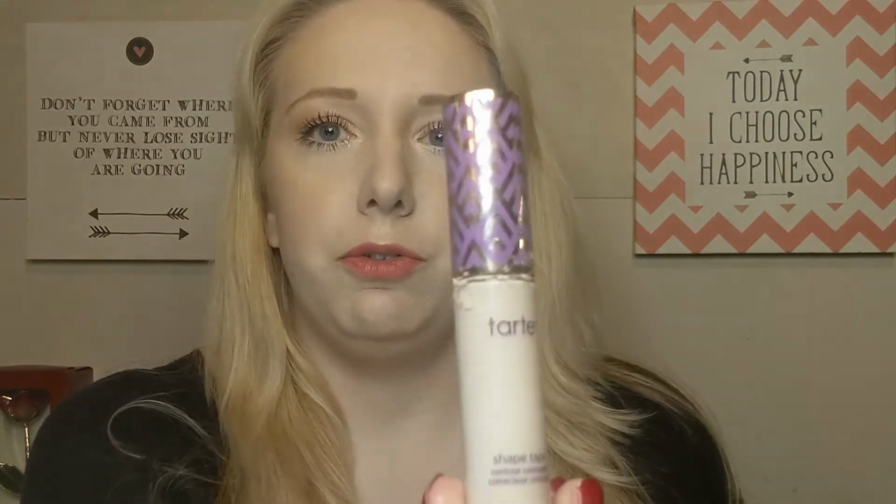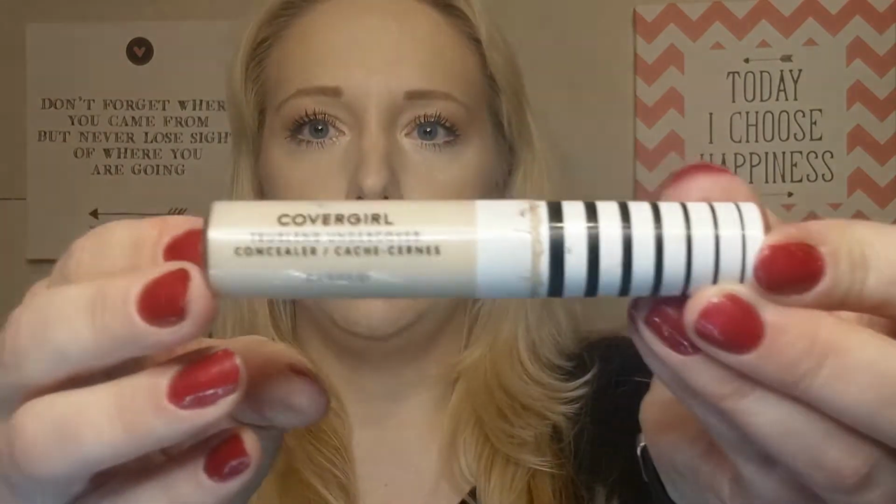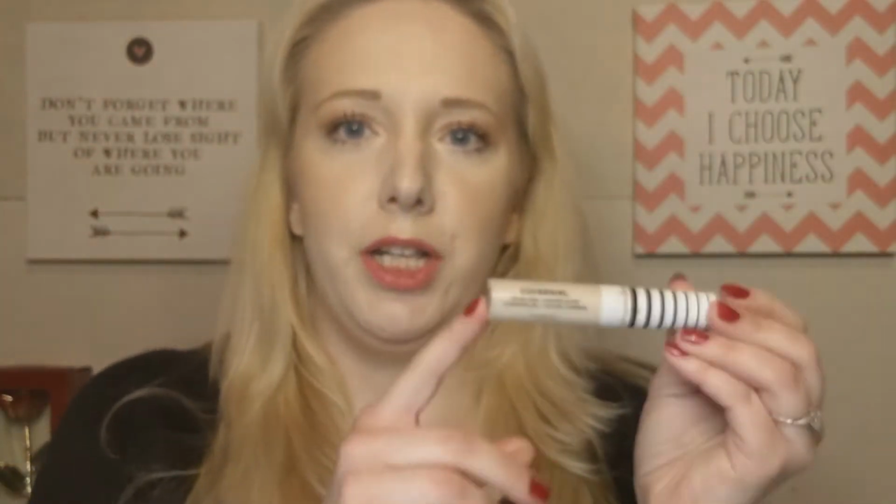Okay, and then next we have concealers. A lot of times I use two concealers. I use this one for under my eyes, the Tarte Shape Tape, and this is in the shade Porcelain Beige. So this is really light, and it helps to, one, go under my eyes and highlight under there. And then I use the CoverGirl True Blend Concealer for highlighting. And this is pretty light too.